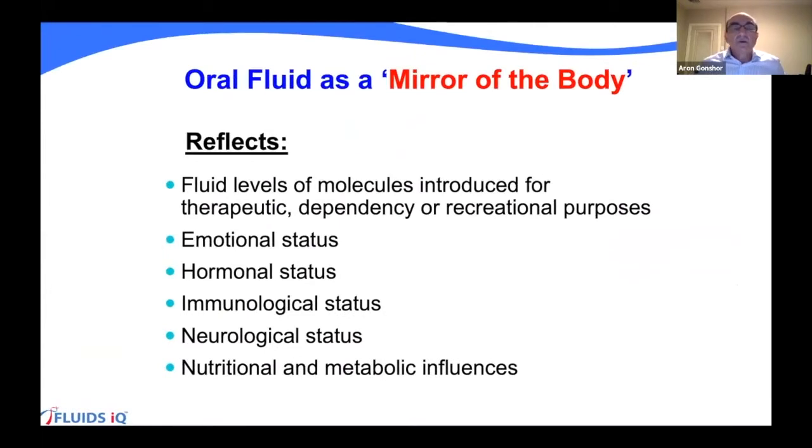But I think that in order to really understand why saliva, we need to understand that oral fluids in general have begun to be called the mirror of the body, because they really reflect the levels of fluids and the molecules that are introduced for therapeutic and various other reasons. It gives you a pretty good understanding of the emotional status of an individual, their hormonal status, which we will discuss this evening, as well as immunological, neurological, and of course, nutritional status, and the effects of metabolic influences. The whole area of metabolomics is now becoming a very, very active thing in the area of saliva.